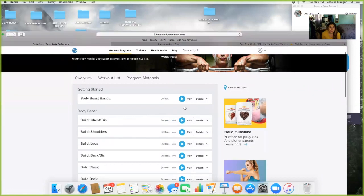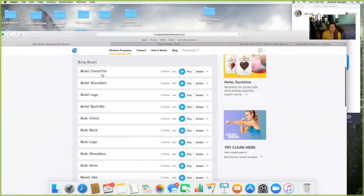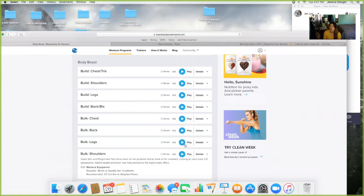So if you select Body Beast, it then brings you to all the options that you can choose from. What I love about it is it tells you the time right here of every single workout. Let's say you wanted to do bulk shoulders at the gym, but you weren't sure what it entails. You just simply click this details toggle right here, and it tells you it's supersets and progressive sets that focus more on the posterior delts, or the back of the shoulder, creating even more 3D appearance. Added weight and lower reps helps to pronounce the hypertrophy effect. So it tells you exactly what you're building, exactly how you're working it, exactly what's required.